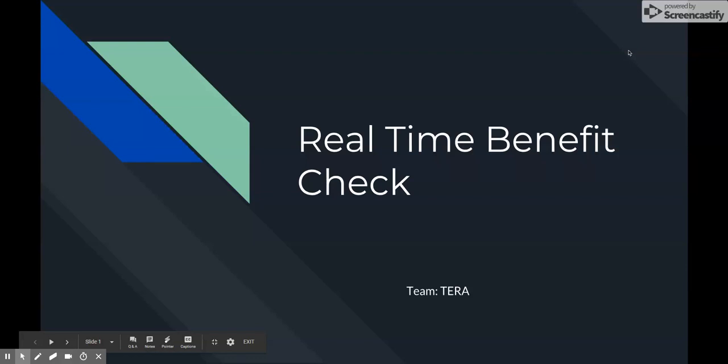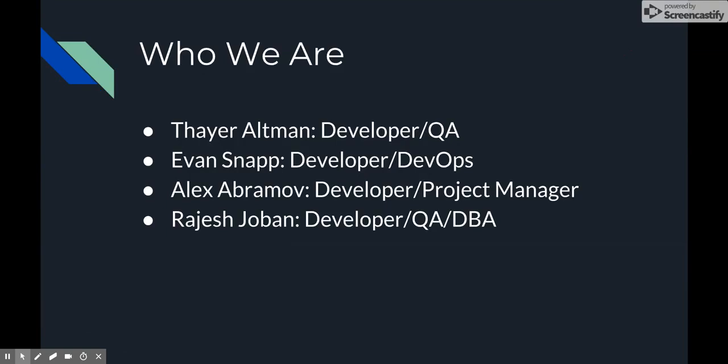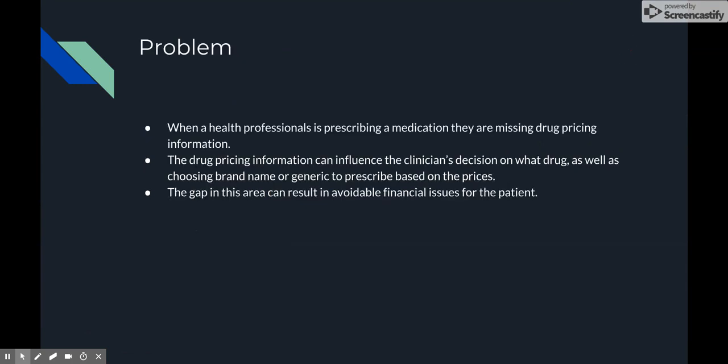This is the final presentation for the Real-Time Benefits Check by Team Terra. My name is Thayer Altman, and I will be presenting today. Team Terra consists of Thayer Altman, Evan Snap, Alex Abramov, and Rajesh Joban.